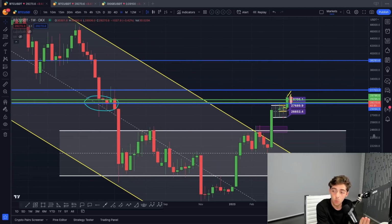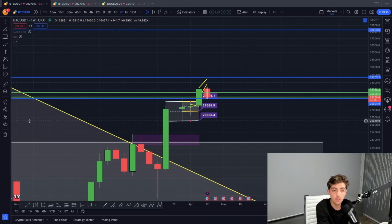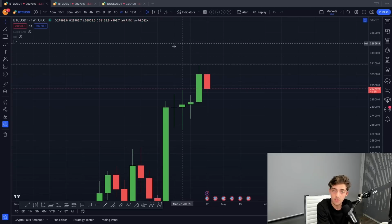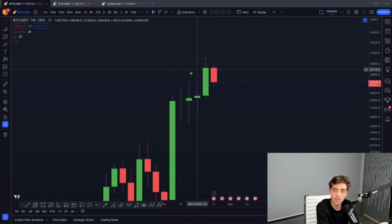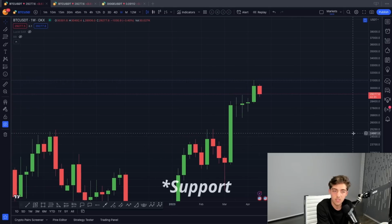But this is what is scaring me the most. If I get rid of all of these indicators and all of these drawings, we can see that the pure candlestick on the weekly, this double candlestick pattern, is actually very bearish. This bearish candlestick pattern could reverse the price of Bitcoin all the way to initially the 24.5k, because we have some resistance at this level, quite a bit of resistance actually.